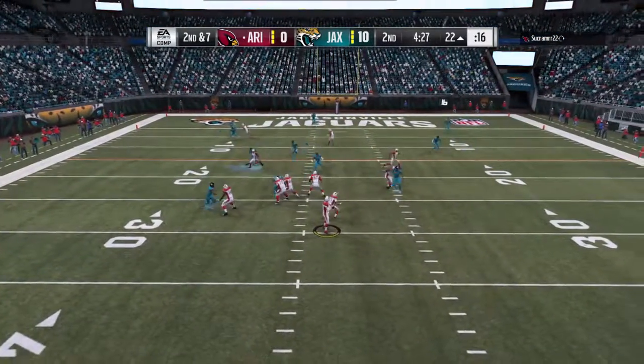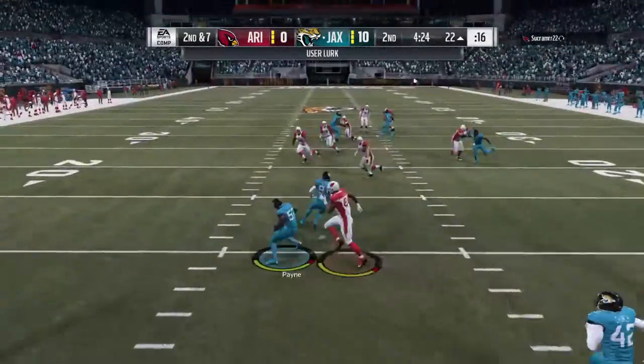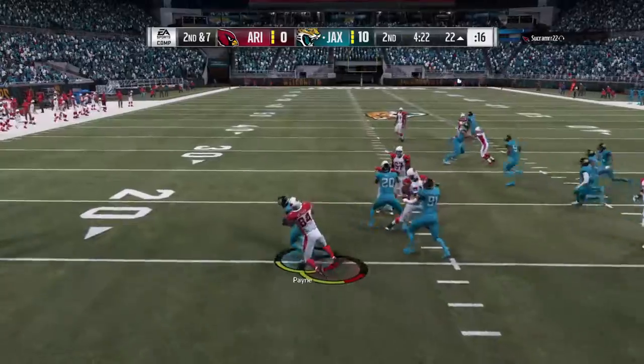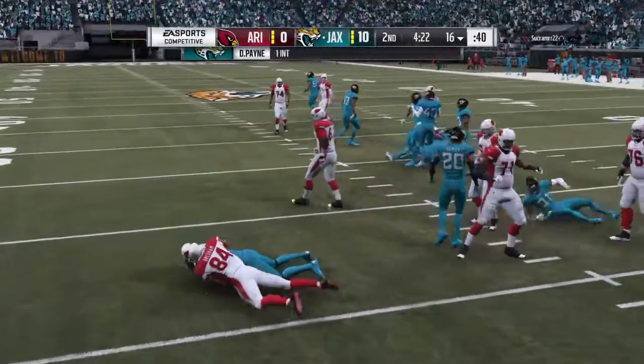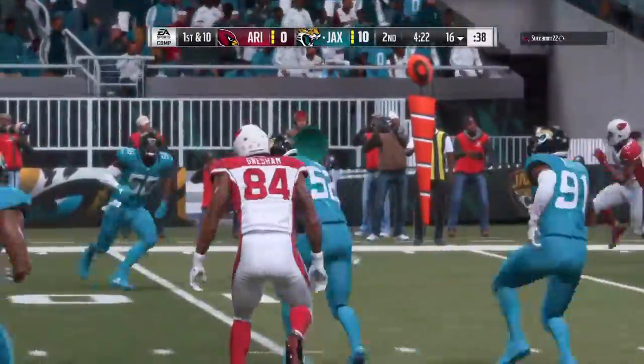Throwing again, it's Rosen. And this is going to be intercepted. Picked off down at the 10. And the return just out across the 15 to the 16-yard line.